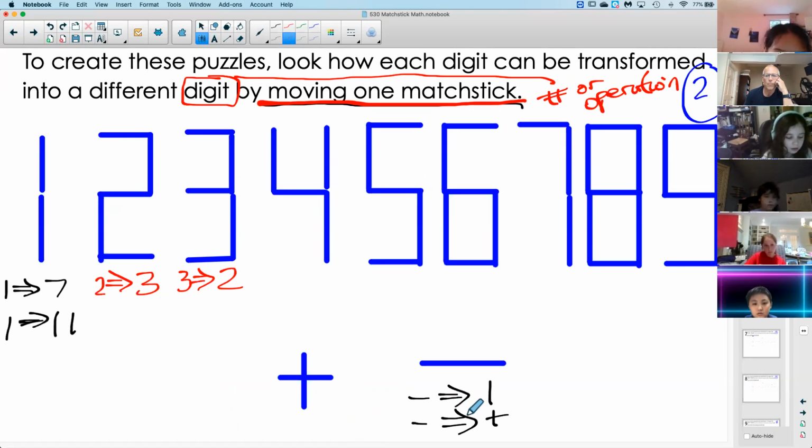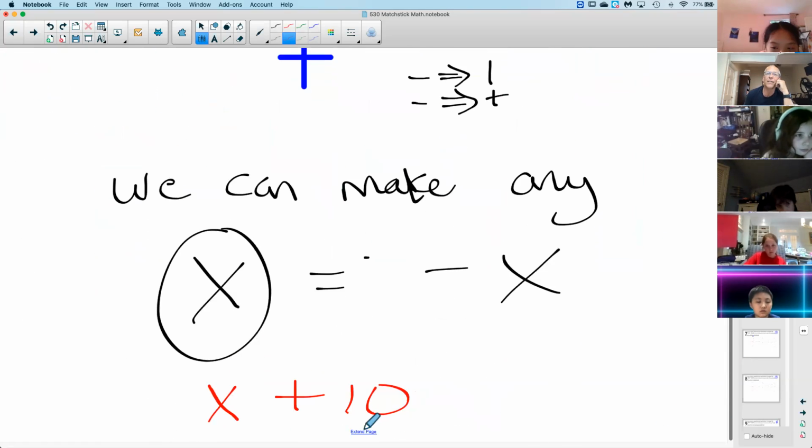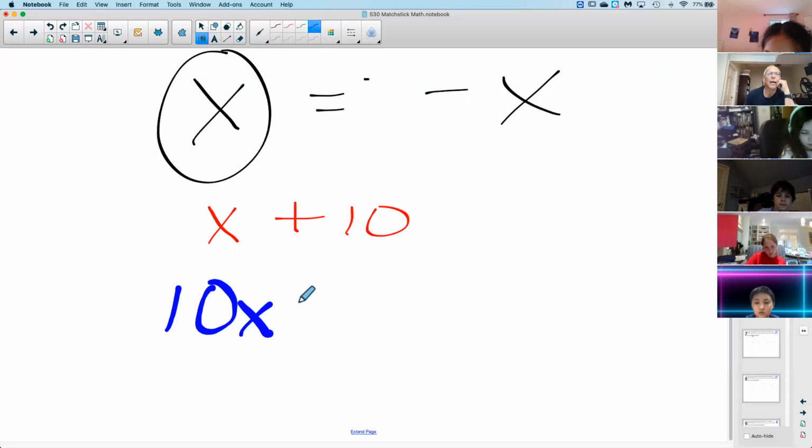You could do 21. Oh, wow. How am I going to write this out algebraically? If I can take any X value, multiply it by 10, and then add 1. Would you guys agree with that? Yeah. Take any digit, multiply it by 10, add 1. That's amazing. Oh my God, you guys rock. Put your hand down now, Kathy, and Zarak.